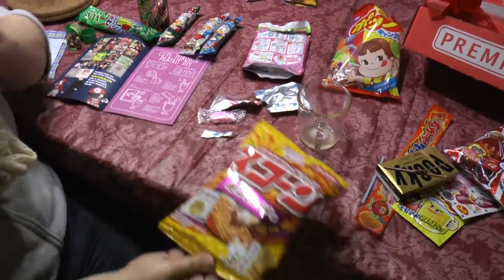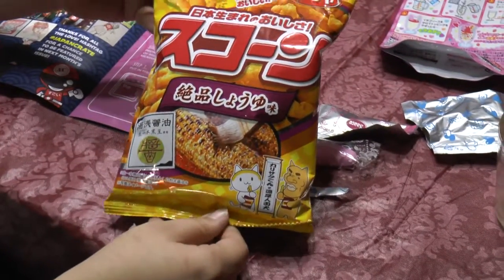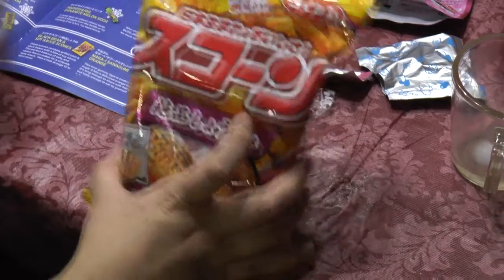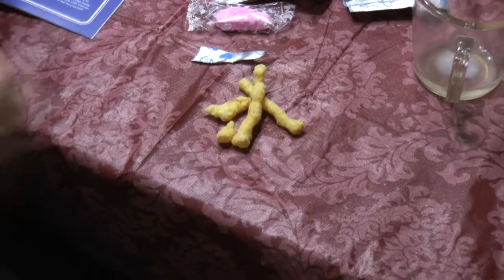Pocky, you know what that's about, too. Let's try this savory one. What was this, the popcorn? It's scones. All right, let's see what they are. They don't feel like scones in the bag. Let's take a couple out and see what they're all about. They're not scones.